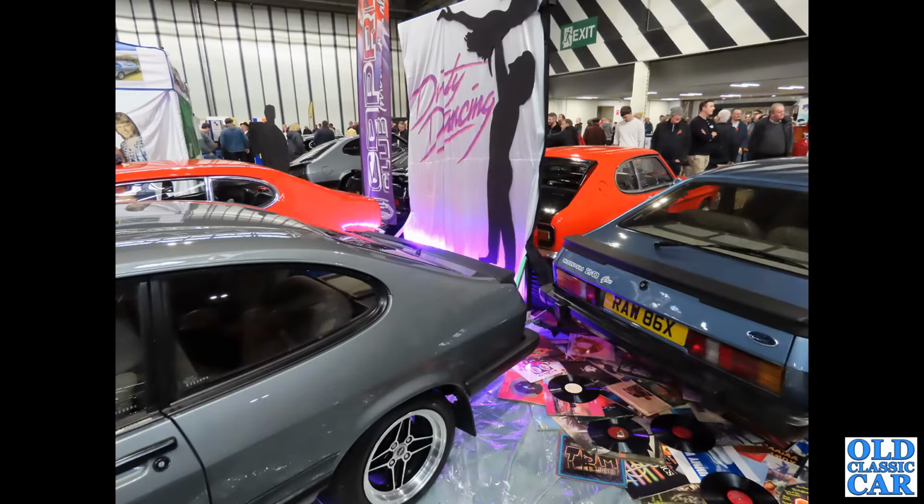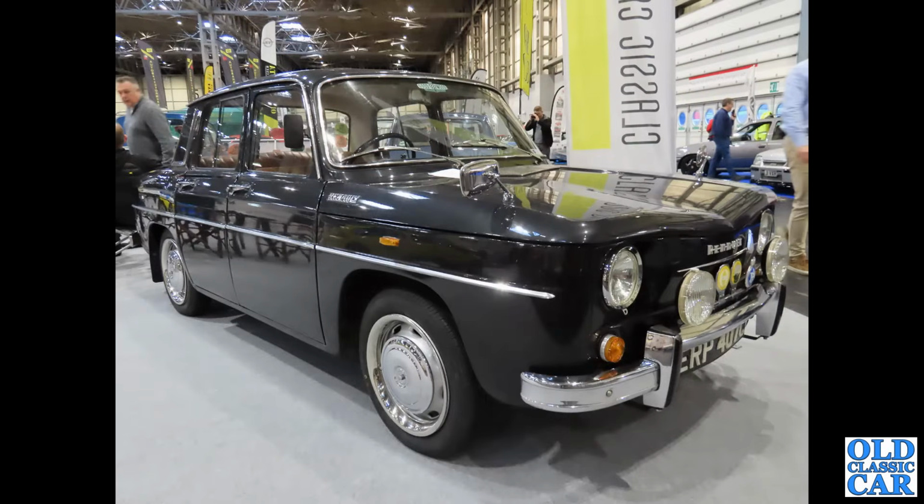An assortment of Ford Capris here. Apologies if I didn't include your car in this particular collection, it just wouldn't be possible to photograph every single car that was on display. There were so many here. If I'd done a walk around video, it would take me about 8 hours.